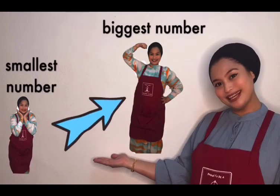Children, it's very easy, right, to do count on order. So, you must remember, count on order is from the smallest number to the biggest number.